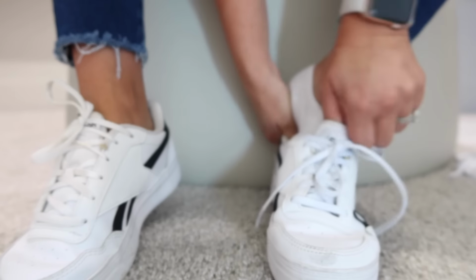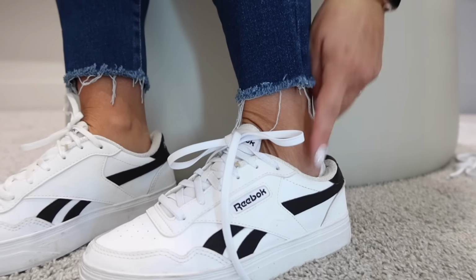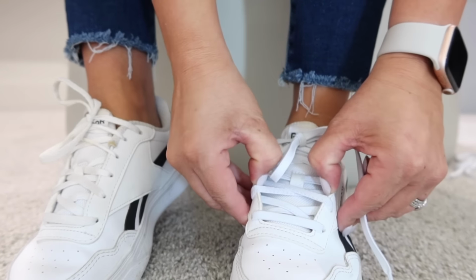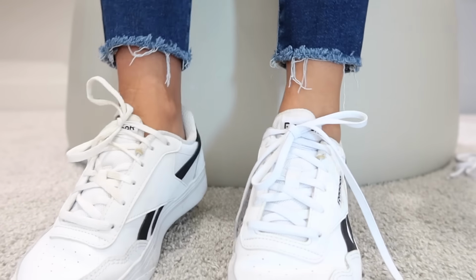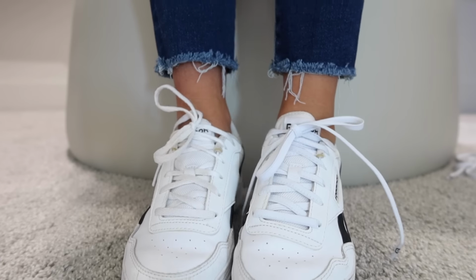So this one's still tied just as tight. And I went straight in. Do you see that? This did not go down because this stretched out so that I could get my foot in and I didn't have to work near as hard for it. So it does work if you need something like that.